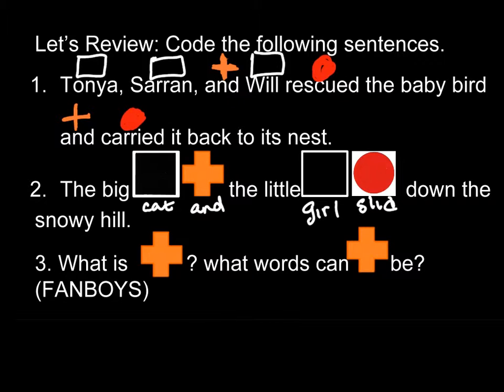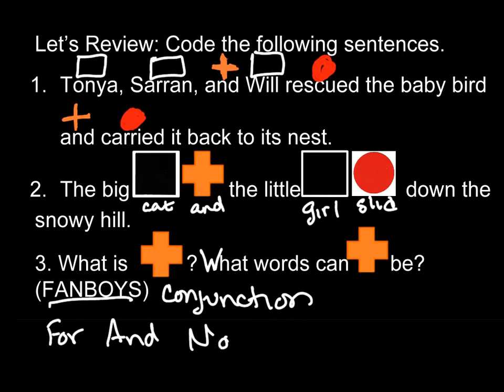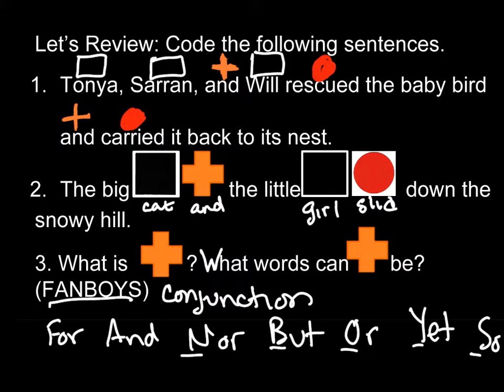Great. And then, what is this symbol? Do you remember? What's that called? You kind of already talked about it. It's called a conjunction. And the easiest way to remember what that is and what words it can be is by using fanboys. So for, and, nor, but, or, yet, so. Okay, great job with the review.